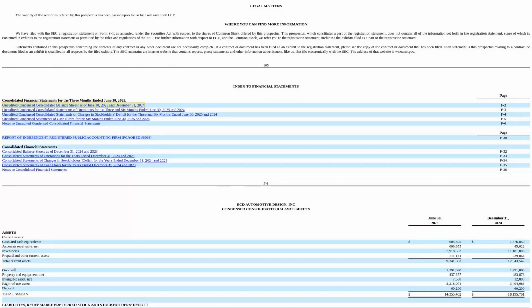Total liabilities are over $37 million, while total assets are just over $14 million, which is not a good look at all. In the most recent quarter ending the 30th of June 2025, they reported a net loss of over $4.2 million. This continues a trend of significant losses.